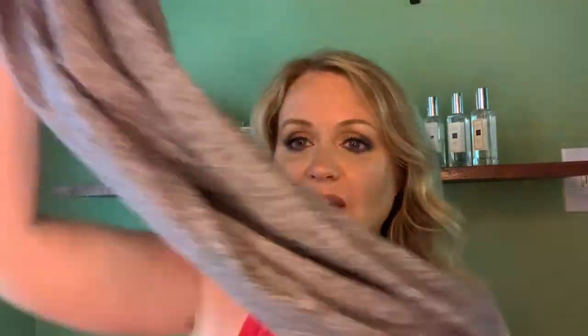So if you're in the market for a really nice pair of joggers, if that's something that you're wearing a lot and you really want to treat yourself, I definitely recommend these. They are so comfortable. These are in the shade charcoal gray, so highly recommend.